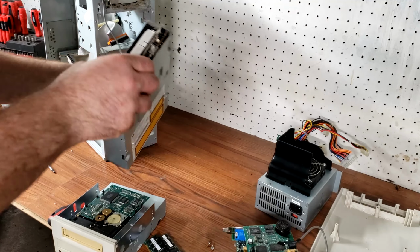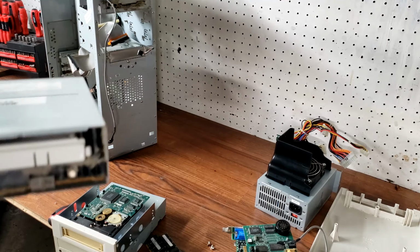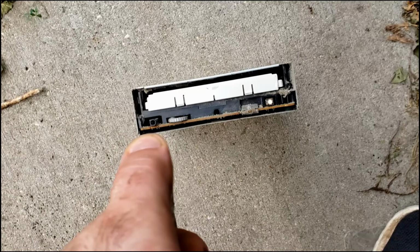Yeah, this is what I wanted. See, I'm going to take this to work and blow the dust out of it, and hopefully it works.